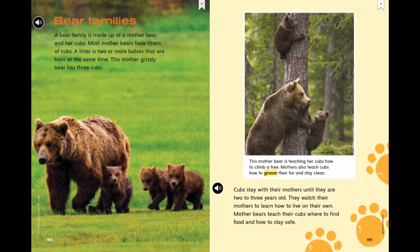They watch their mothers to learn how to live on their own. Mother bears teach their cubs where to find food and how to stay safe. The mother bear is teaching her cubs how to climb a tree. Mothers also teach cubs how to groom their fur and stay clean.